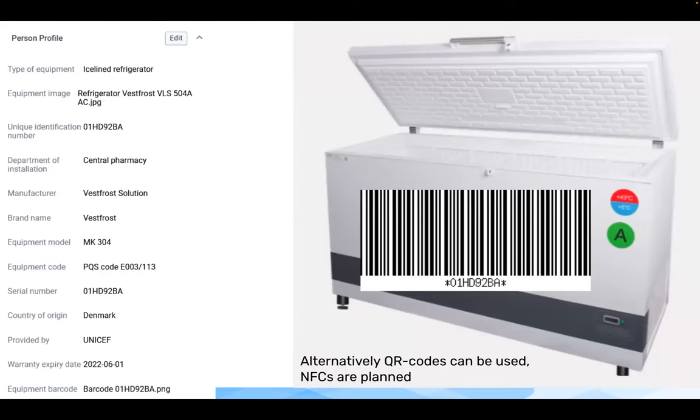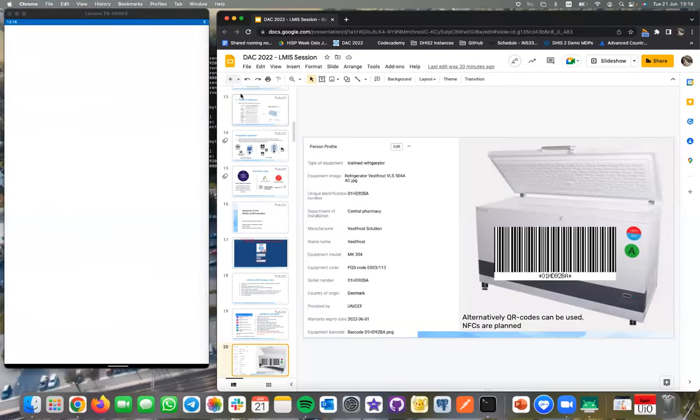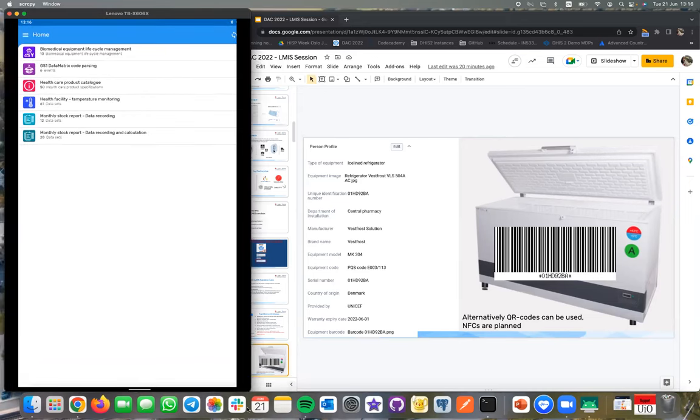So I'll start with a demo of the prototypes that you have seen in the screenshot. I'll just go top down, it's maybe not a very logical order. The first one is biomedical equipment lifecycle management. We have seen this is a need. Many people have different tools for alarms, for servicing, for maintenance, for the functional status.